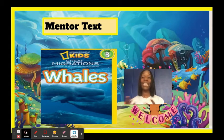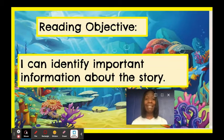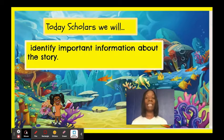This is our last day reading our mentor text, Whales. Now, scholars, if you remember yesterday, we compared and contrasted whales to dolphins. Today, we're only looking at our mentor text, Whales. And our objective today: I can identify important information about the story. So we're not going to read this book in its entirety because we read it before, but we're just going to pull out different parts about this story, okay? Today, scholars, we will identify important information about the story.